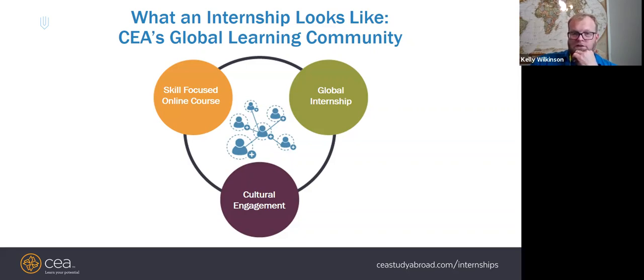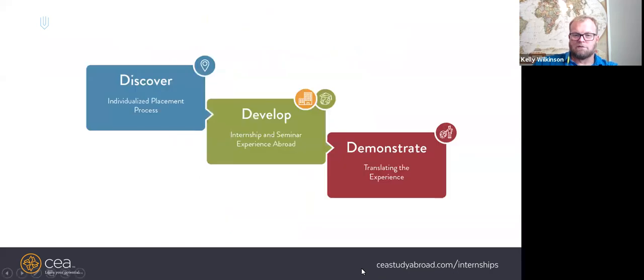So in the internship itself, it's a true professional workplace where you can put to use the skills that you've learned, but also learn new skills and fill that skills gap that you may have before going into the workforce. All the while, there's cultural engagement, because you're not only doing a professional internship, but you're also in another culture. There are a lot of questions you might have about that, so that's all part of the program.